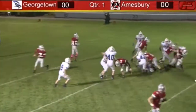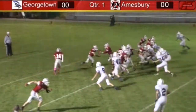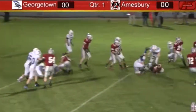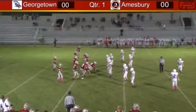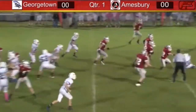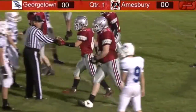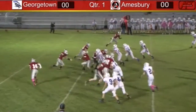Hand off to Doucette, right up the middle. Doucette crashes forward, picks up a good strong 6 yards. Doucette, the lone back. Along in the slot is Malis. They ran it up the middle again. Go on, all the way, Doucette up to about the 40.